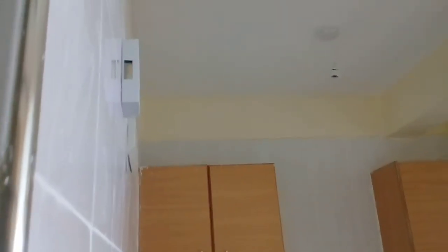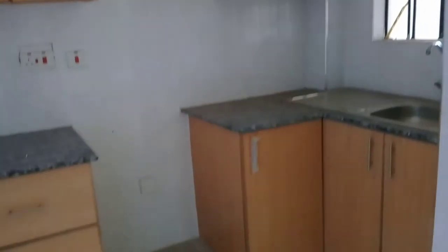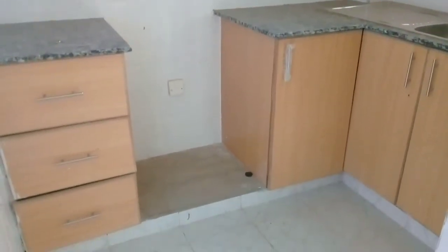We said that the first was so spacious. Guys, I don't even know how to describe this, but let's just say it's super spacious. And just to remind us, we are in a bedsitter. Look at that kitchen. Some one-bedroom kitchens can't even.